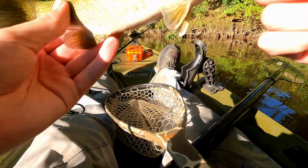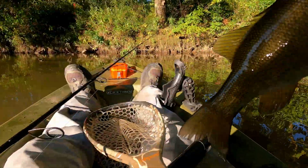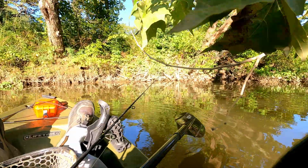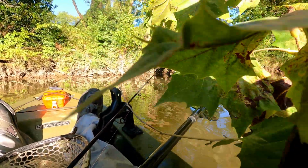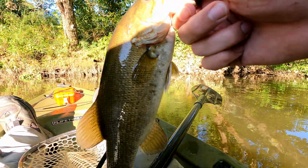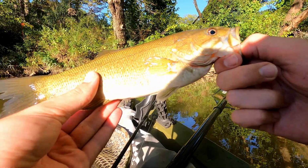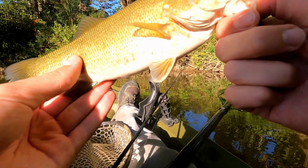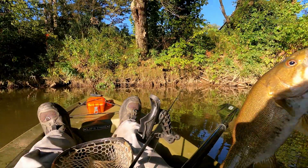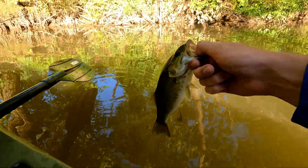All right, guys, caught this pretty little smallie. I was actually stuck over a tree, which is a little unfortunate, but yeah, he just took it. He smoked it. Sorry, I'm trying not to run into a tree right now. But yeah, he took it and he ran with it. I was like, why is there weight on my line? And I had over the slim, and yeah, he was there. Barely hooked, but I'll send him on his way. Thanks, little buddy.